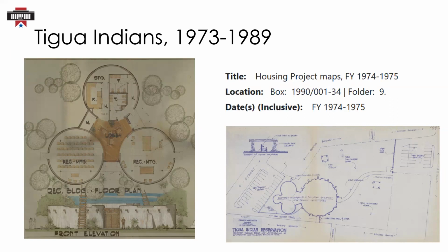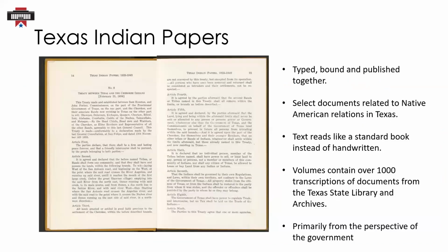There are many more collections on that list for you to explore. Another collection listed is the Texas Indian Papers. Going from 1825 to 1916, this publication contains over 1,000 transcriptions of documents from the Texas State Library and Archives.